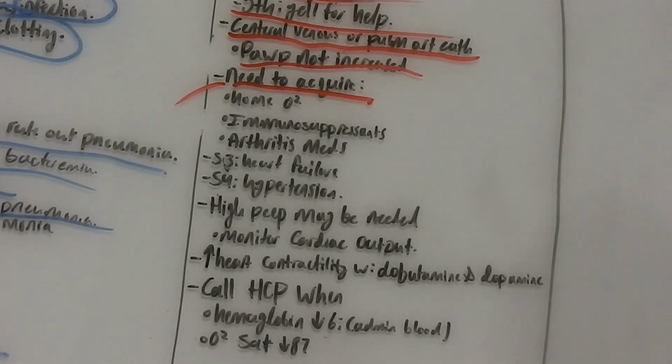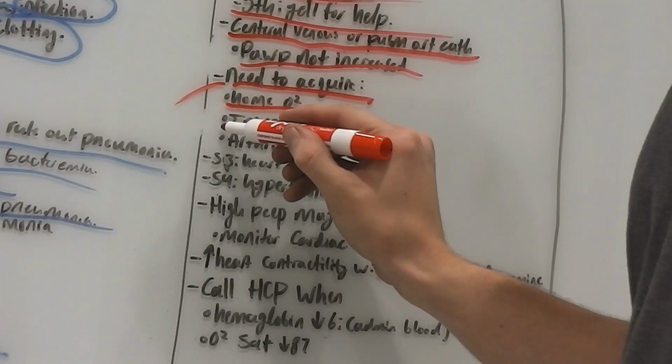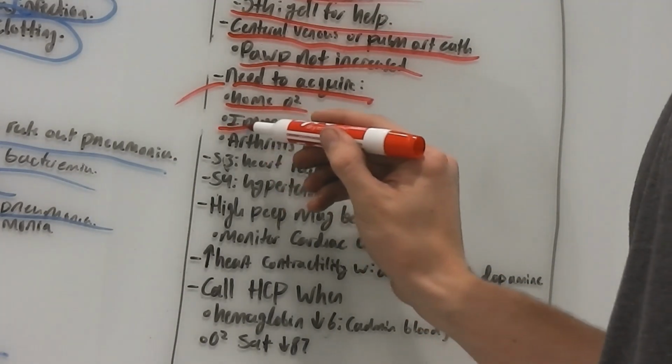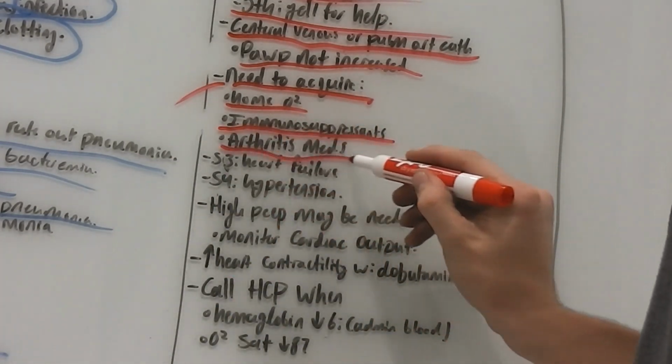So back to what health information you need to acquire for ARDS. You need to know if they're on home O2, home O2 administration. We need to know if they are on immunosuppressants. We need to know if they are on arthritis meds.